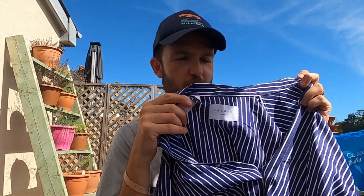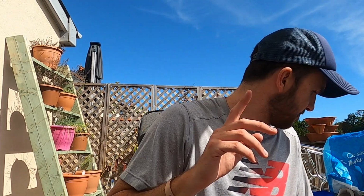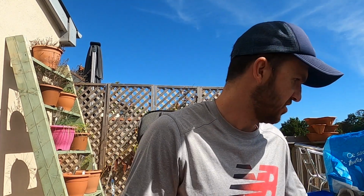So Sandro Paris, great brand to look out for, men's and women's clothing. Hopefully 25 quid on that one, and hopefully the sort of thing that will sell better in autumn as well. So that's that. Right, two more things from that shop. Oh, spending money. Right, these made up for the day. I couldn't believe they were still there.